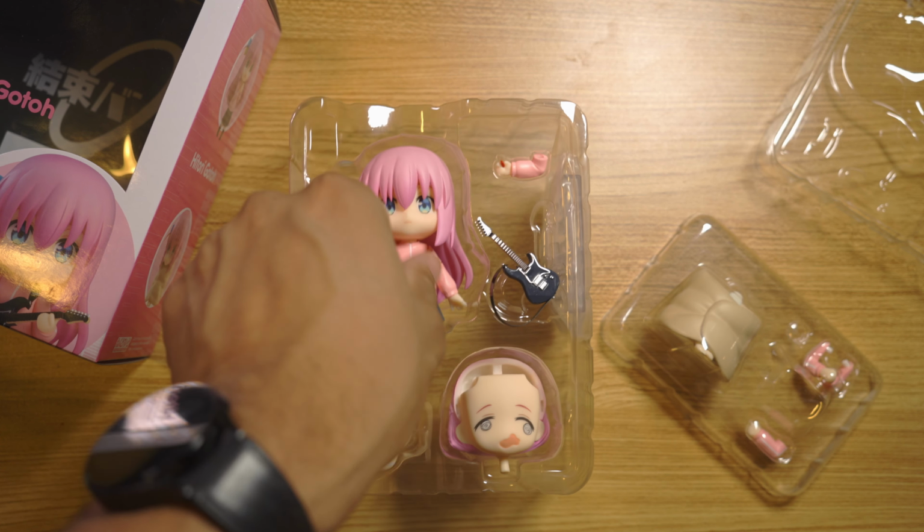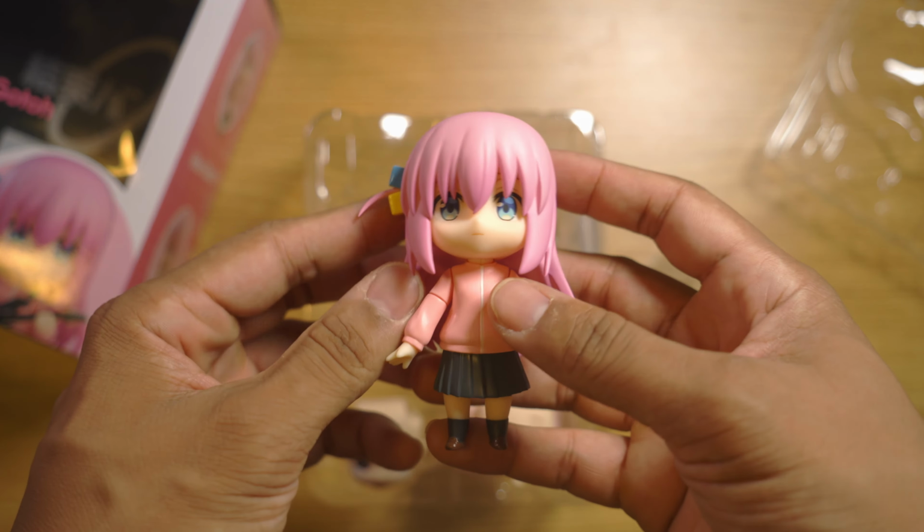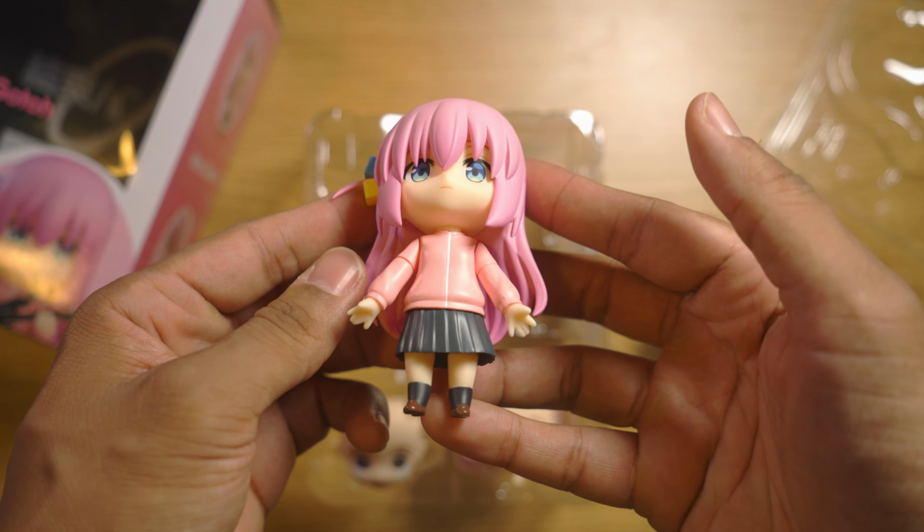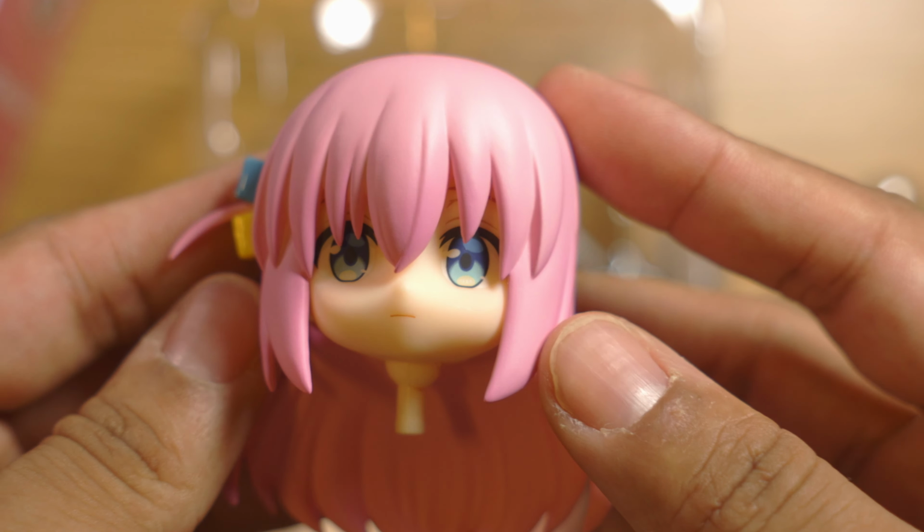All right, so the Bocchi Nendo. So of course, her outfit looks good, the paint job, the sculpt, all that looks perfectly fine, looks just like Bocchi. But let's go ahead and talk about the faceplate, because that's where the money's at. Now, this first faceplate, which is her default one, is one that they're calling the anxious faceplate.